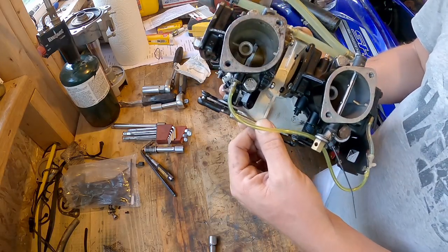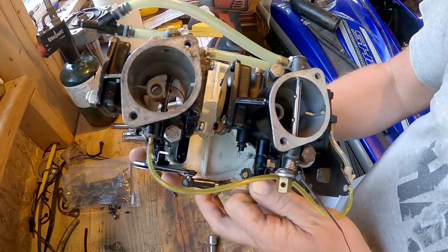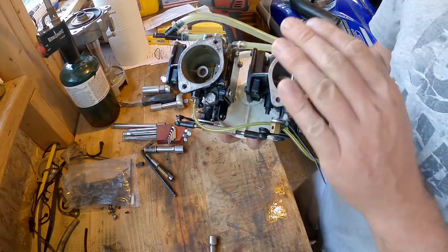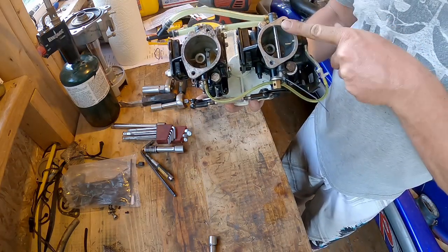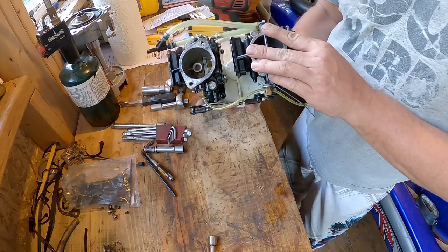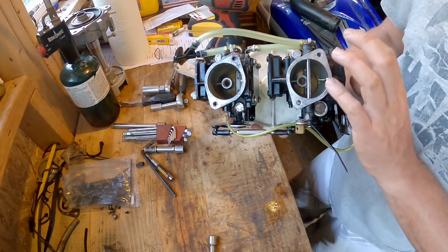But one thing, why I pulled this plate off was so I could inspect how well these are synced up. And I'm not loving how they're synced up, so I might be adjusting the sync, or the synchronization, on these carburetors. But this is the one. This has a 140 for the main jet, and this one has a 135, and this one was a lot more happy, so I'm thinking about maybe running a 135 in this guy as well.